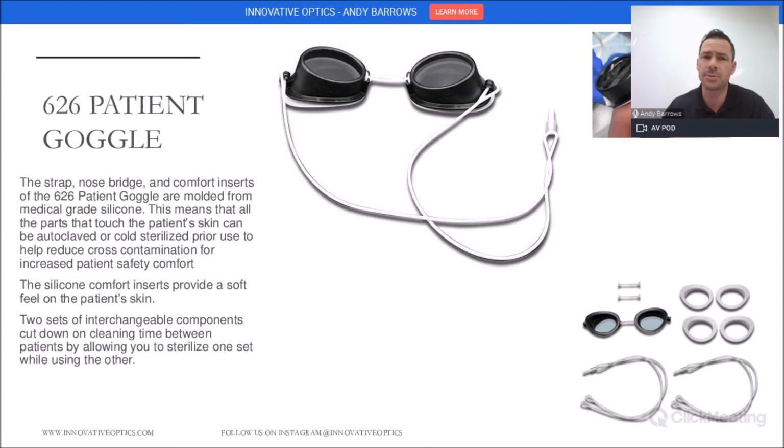So our 626 patient goggle will protect everything from an infant all the way up until a teenager, an adult. This is an adjustable patient goggle. And as you can see here, there is white silicone on the very bottom here. And what that white silicone does is it acts as a comfort barrier to the patient.